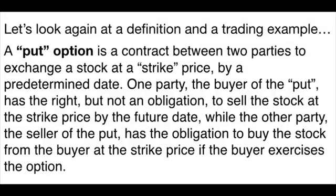Let's look again at a definition and a trading example. A put option, then, is a contract between two parties to exchange a stock, or an ETF, at a strike price by a predetermined date. One party, the buyer of the put, has the right but not an obligation to sell the stock at the strike price by the future date, while the other party, the seller of the put, has the obligation to buy the stock from the buyer at the strike price if the buyer exercises the option.